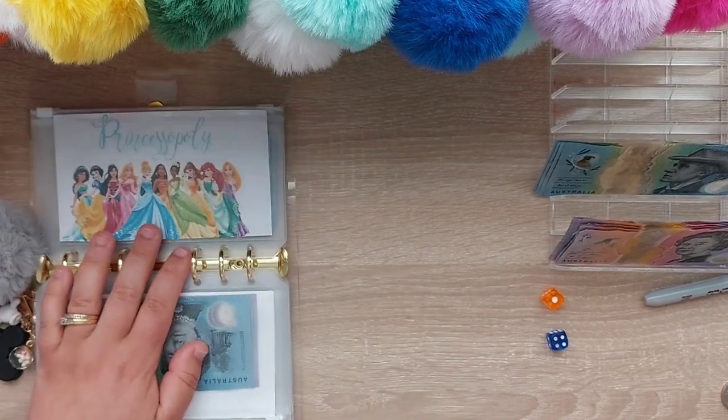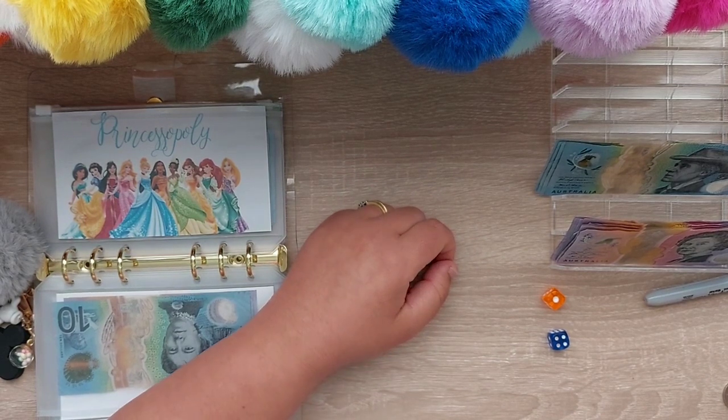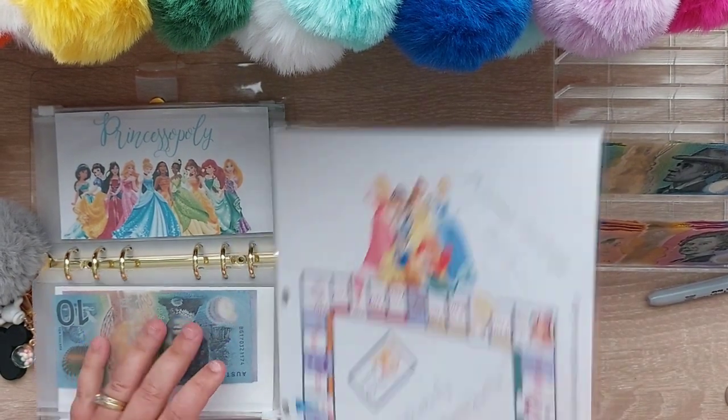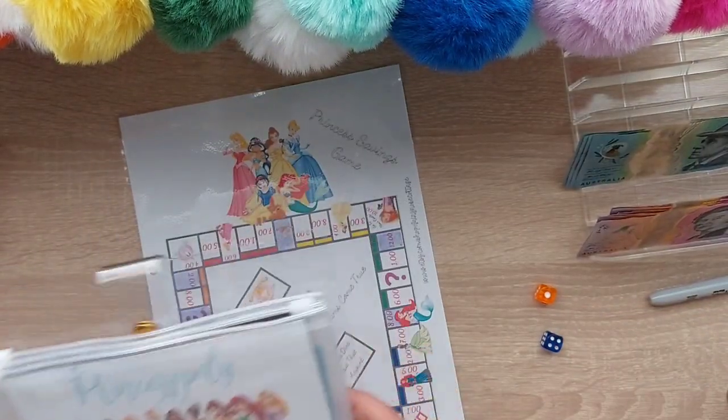All right, Princess Opoly. This one is from Loving Life at 60-ish from Denise. And sounds like Monopoly. Yep. And her Etsy is Fairy Rose Cottage. Okay, we have to move the binder for this one.